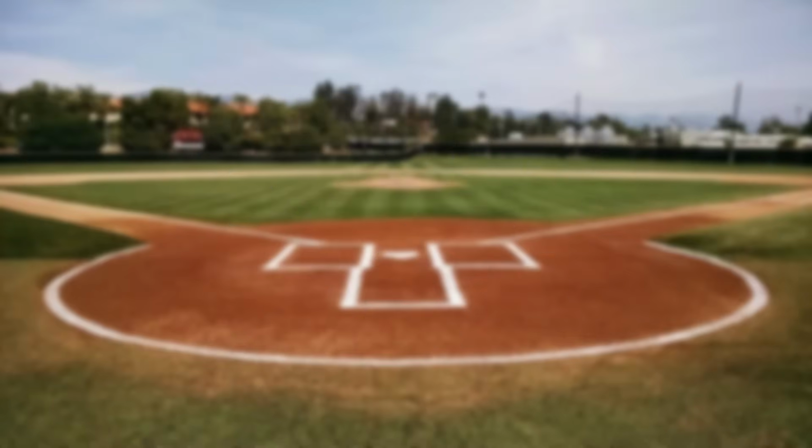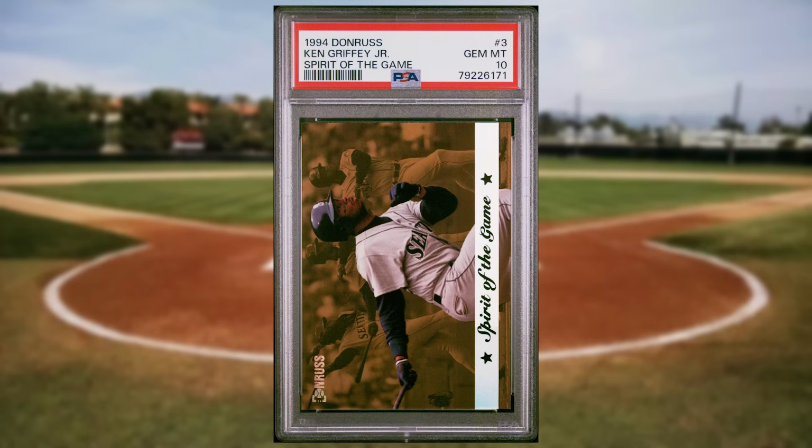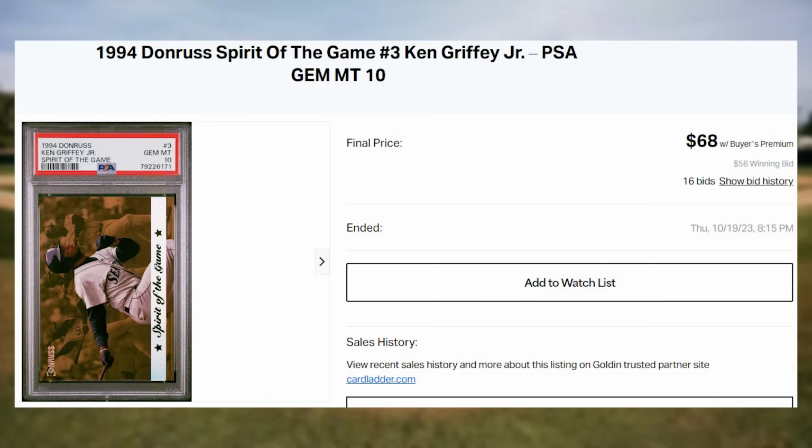The Kid makes his first appearance on today's list at number 29 with this 1994 Donruss Spirit of the Game Ken Griffey Jr. card number 3. This was a PSA 10 that received 16 bids, and it sold for $68. This card really surprised me looking at the population reports, as it's only been graded 17 times by PSA, and a PSA 10 is a pop of only 2.